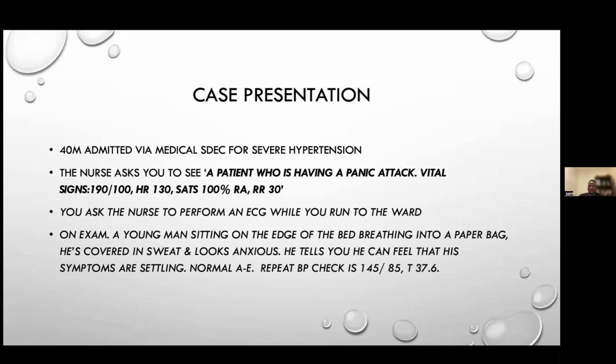So just to set the scene, this is you on a weekend on call. You're holding the ward cover bleep, and you've been asked to see a 40-year-old gentleman admitted via medical ESTEC for severe hypertension. The nurse asks you to see a patient who's having a panic attack, and those are his vital signs. A very high blood pressure of 190 over 100, tachycardic at 130. He's maintaining his saturations on room air, however, with a respiratory rate of 30.